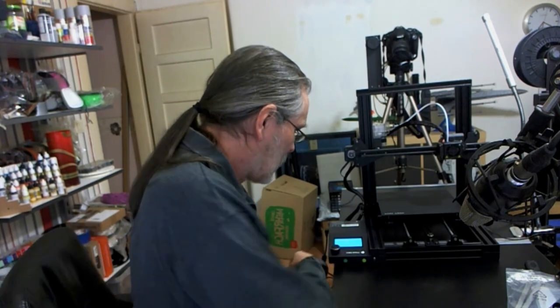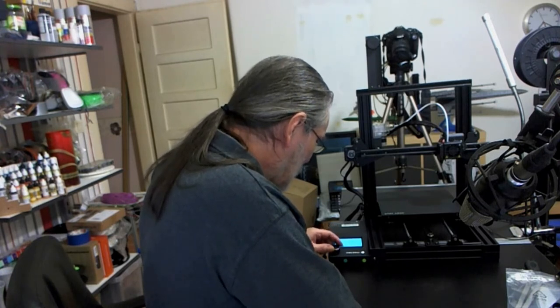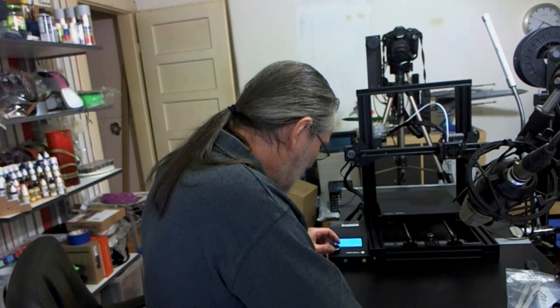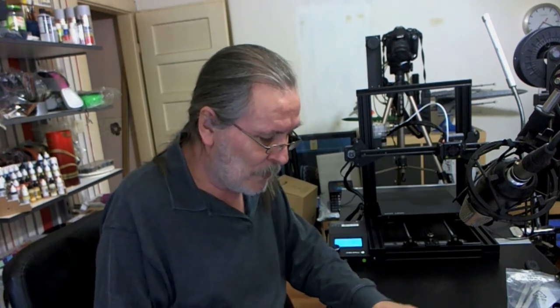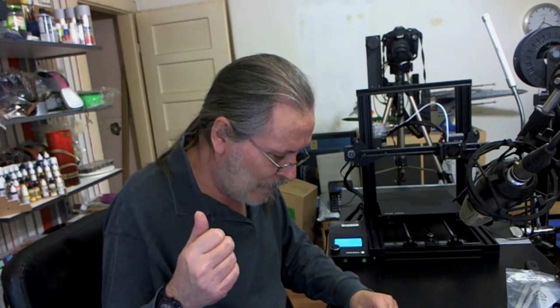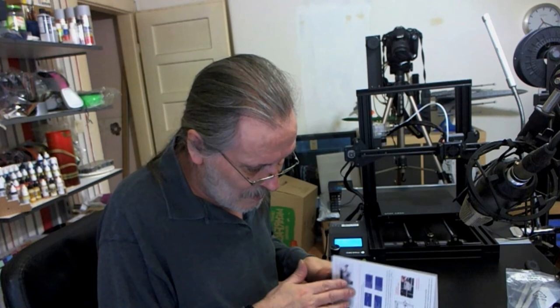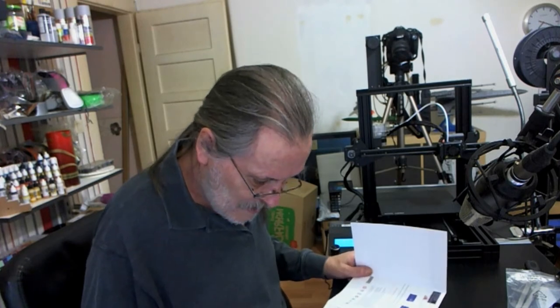What do we have for a menu? Good. Prepare. Main move axis home, disabled steppers, preheat PLA. Okay, we only have preheat PLA. Doesn't have preheat ABS or preheat anything else. But it's saying it can print PLA, PETG, and now what was it again? Something else that I read.